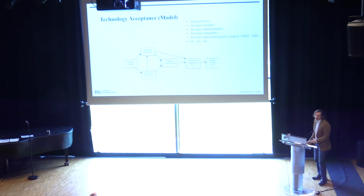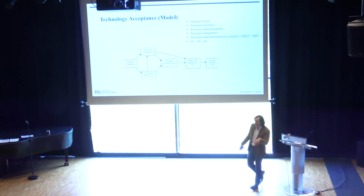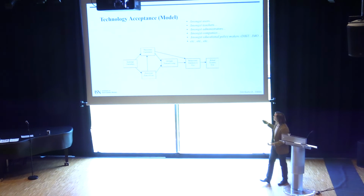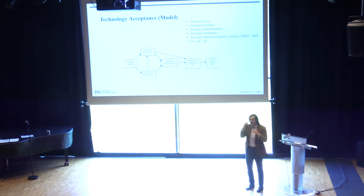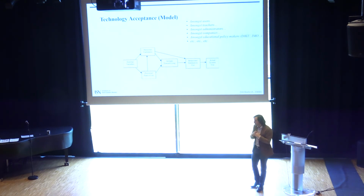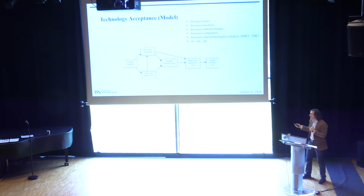There's also the aspect of technology acceptance, not just from the user perspective, which we focus a lot on. User in our case is the students, but actually the teachers also use it. And there's also the administrators and the companies. We need buy-in from multiple levels. So we also investigate technology acceptance and technology acceptance models.